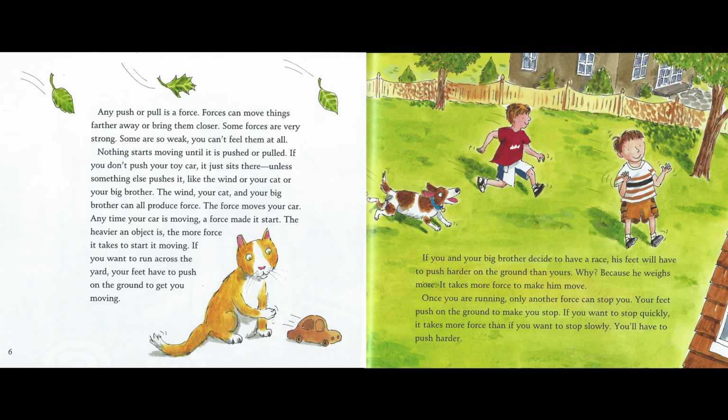If you don't push your toy car, it just sits there, unless something else pushes it, like the wind, or your cat, or your big brother. The wind, your cat, and your big brother all produce force. The force moves your car. Anytime your car is moving, a force made it start. The heavier an object is, the more force it takes to start it moving.